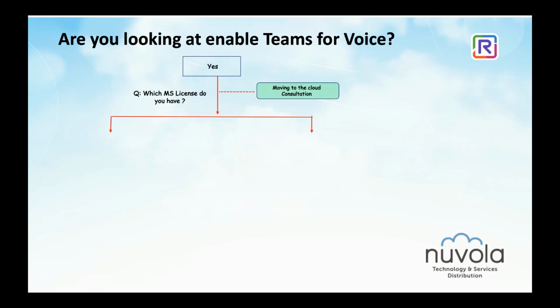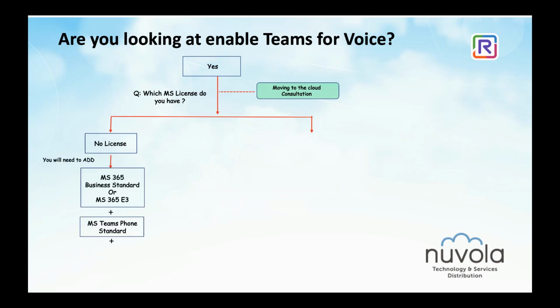The big thing is the muddiness around Teams and all the licenses. Well, guess what? If they haven't got a license, you build it. So you have Business Standard or MS 365 E3. And normally, if you wanted to put something like an Operator Connect solution, you would need Phone Standard as well, which all builds up the price. But when you're talking about Rainbow, you don't need that. And again, I'll come onto a slide.